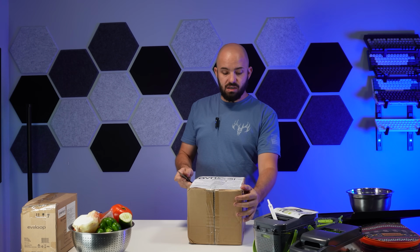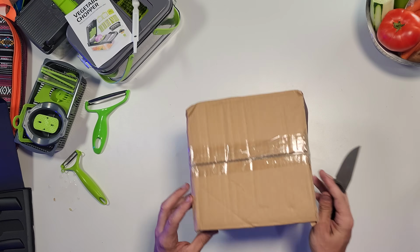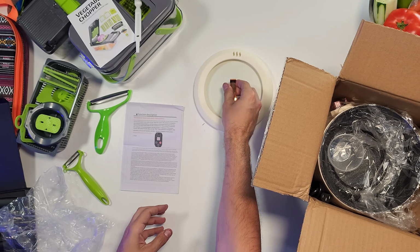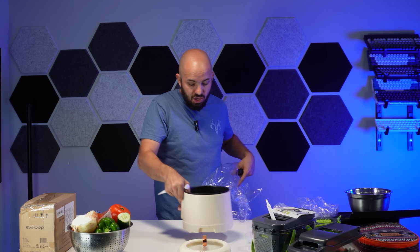There's a lot of writing on the side of this one. Apparently this is a 600-watt electric rice cooker. All right, starting up, we have ourselves a lid with a fancy little handle on it there. Got ourselves a measuring cup. Then we have ourselves the main unit.